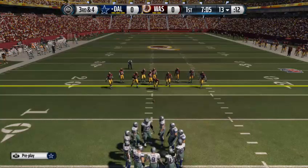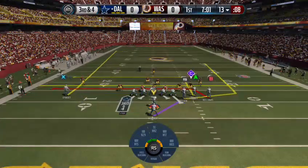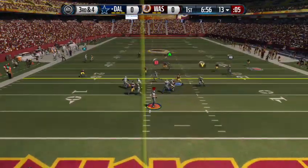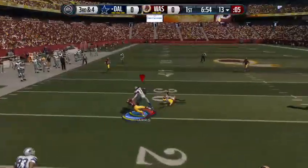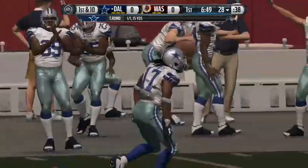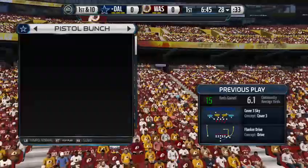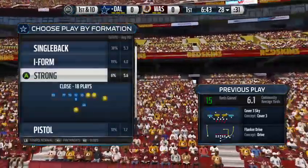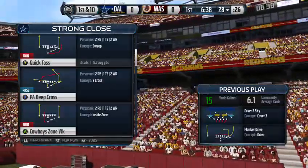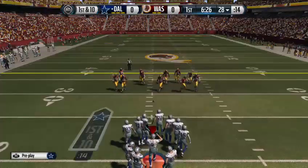They come to the line on 3rd down. They did an excellent job of executing in these spots last week. Romo set in the pistol. 3rd and 4. Harris there to catch a ball that had a lot of heat on it. First down here after the completion.